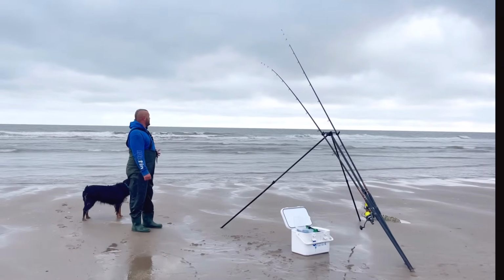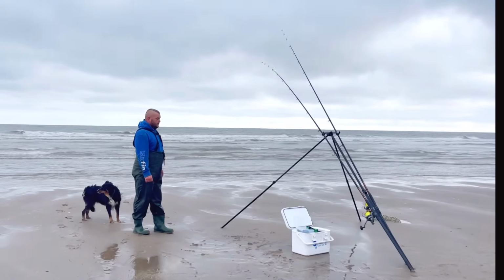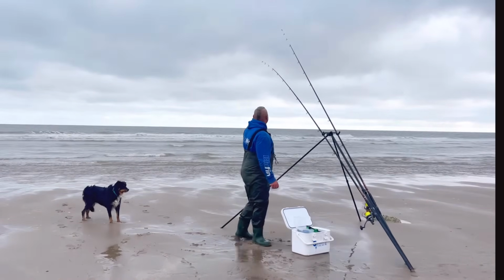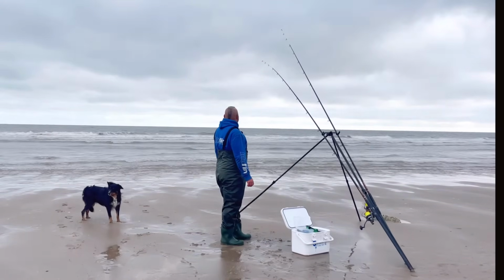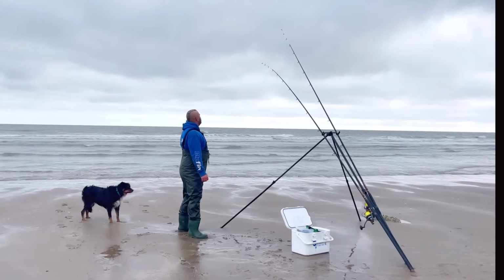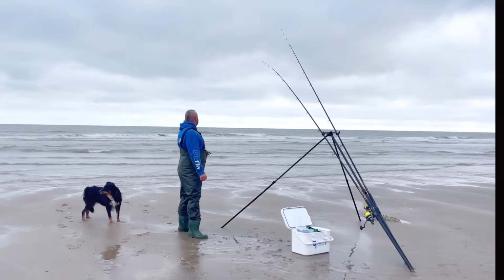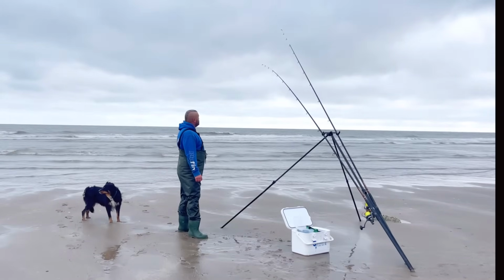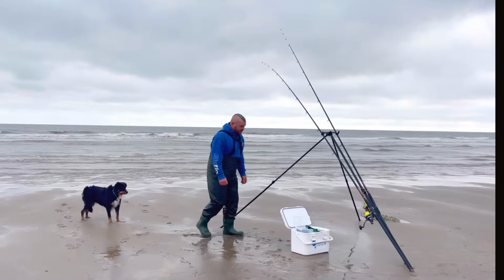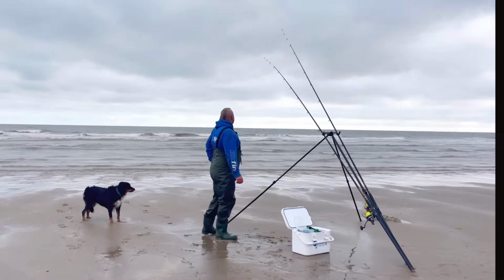We got the wind, we got the cloudy water, and that's just surf. But look how powerful the surf pull is, just taking line off there. Thought we had a bite then, actually. It's really hard to tell. There's powerful current. I don't think it is a bite. We'll tighten up a little bit, but I'll wait by the rod just in case. Ready to grab it. That could be a bite, actually.